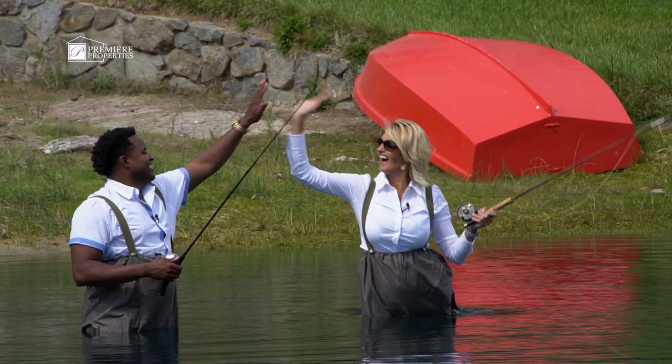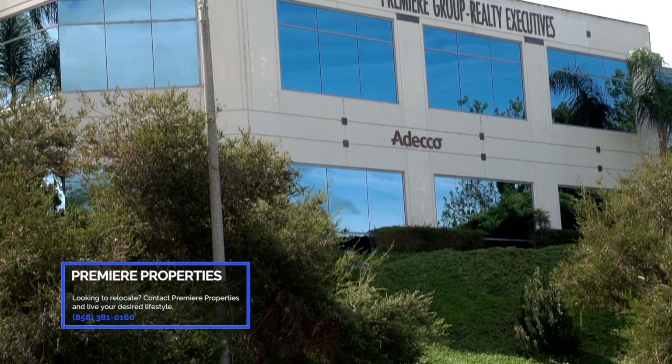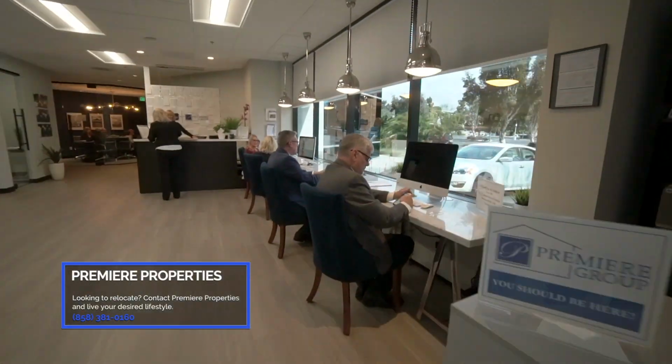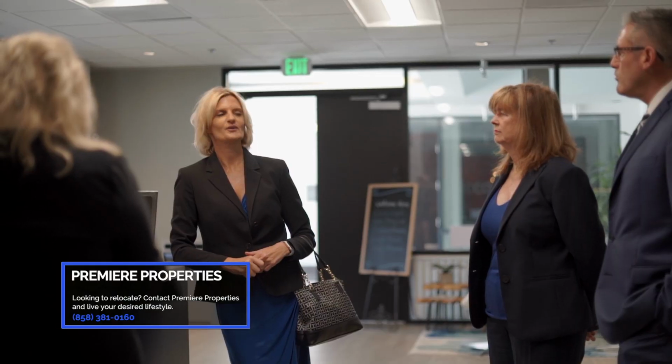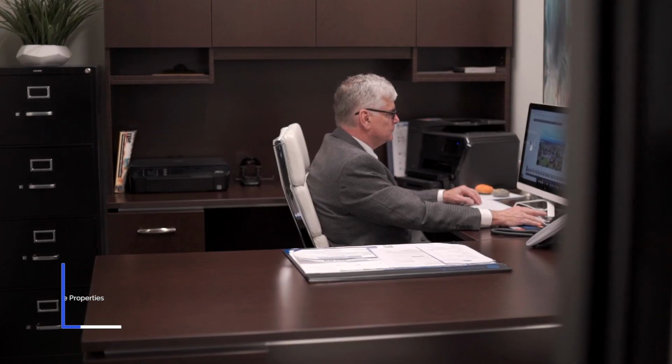Absolutely. Who better to have here than the owner of Premier Properties as well. George, tell us a little bit about Premier Properties. Well, basically, we're a company that's all about giving. We definitely feel like we should give to our agents, give to the community, give to clients. Our agents have access to property management, construction, insurance, finance, pretty much everything they need in a transaction to really save them money, save the clients money, and we're here to help.